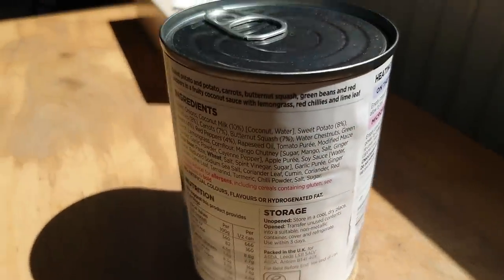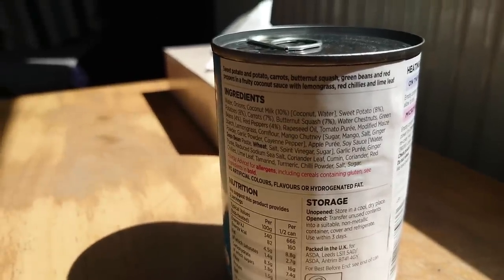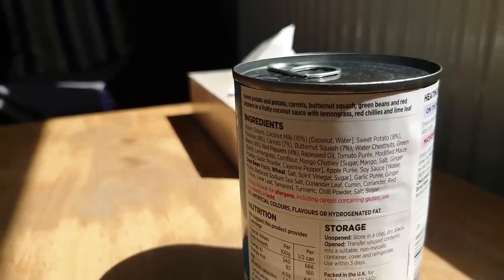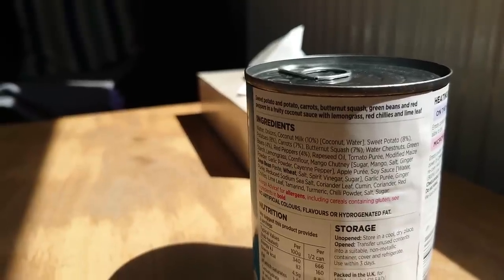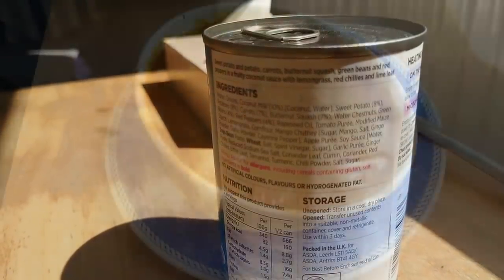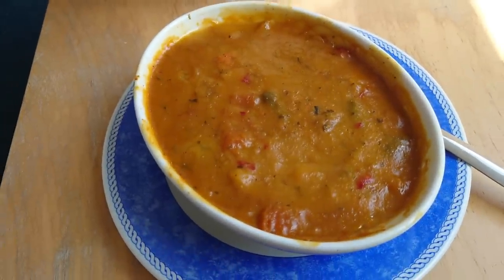And looking at the back here, sorry it's a little bit dark, but we have sweet potato and potato, carrots, butternut squash, green beans and red peppers in a fruity coconut sauce with lemongrass, red chilies and lime leaf. So, as is always the case, let's get this microwaved and give you my honest opinion. So, this is what it looks like fresh out of the microwave. Let's dive in.